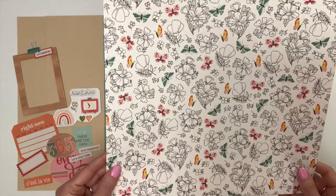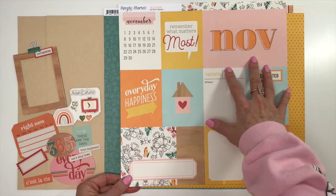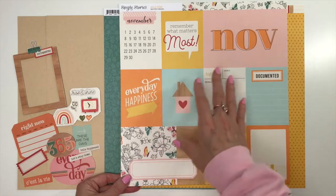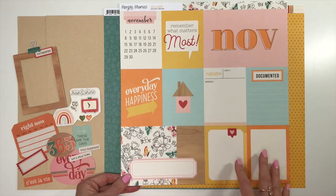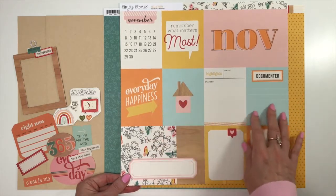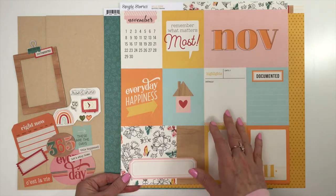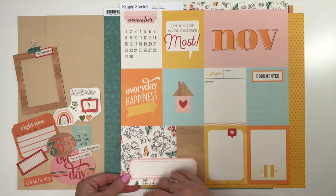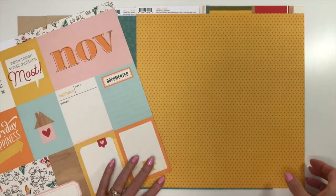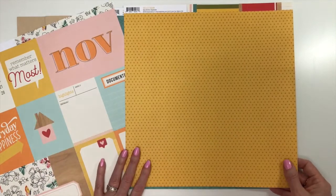I just love that. And then the backs of all of these are going to be cut apart, and they're going to have a 4x6 monthly title card, a 3x4 calendar, and then lots of other sizes in the 4x6 and 3x4 that you can use for journaling. As you can see, these really have nothing to do with November. You can use them for any month whatsoever. Remember what matters most, everyday happiness, the highlights, documented. It's just super cute.